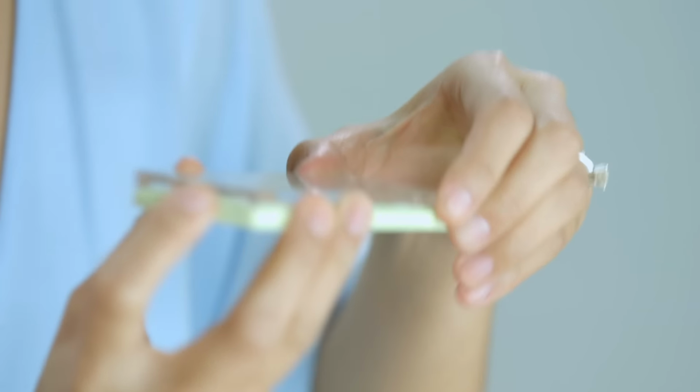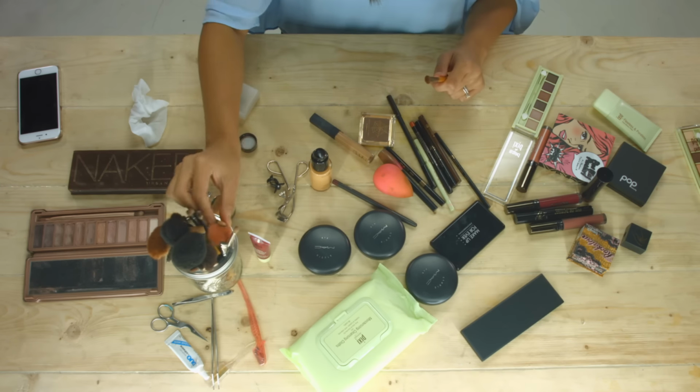Okay, date night. You want it sweet and sexy at the same time. So we'll use a darker palette. This one's from Pixie by Petra. And I'll use a wet brush for this. So we'll start with this one right here.